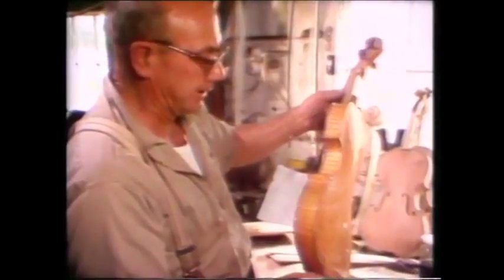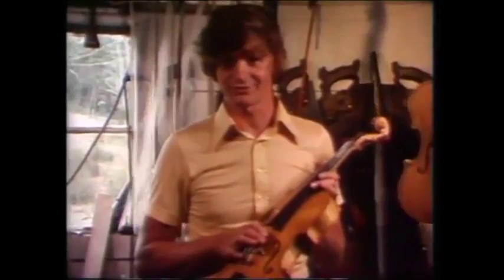I really love making them, and it's a great deal of satisfaction to me that I can turn out a really good instrument. Well, maybe one day the Johnston violins and violas will be just as famous as the Stradivarius. Who knows? I certainly hope so. I can say one thing, though, it's been a real pleasure to see a craftsman at work, John, and thank you. Nice to meet you too.